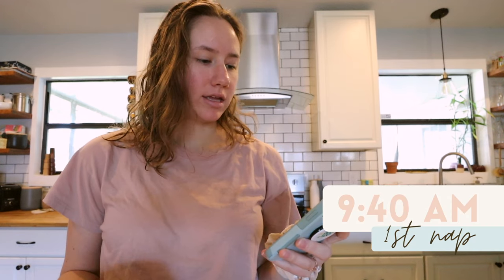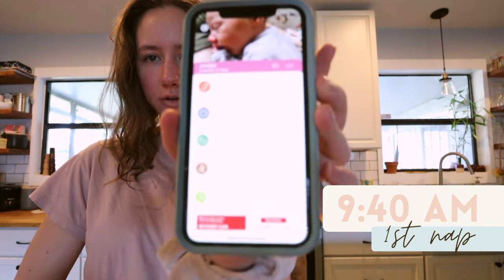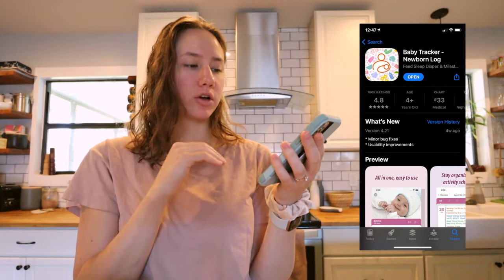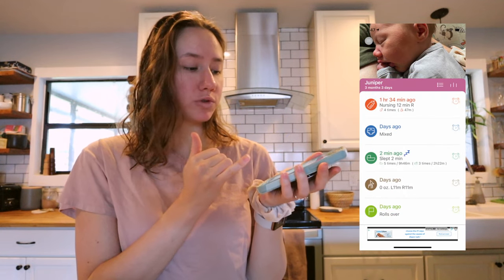Okay, so I just put Juniper down for her first nap. It is 9:53 right now. I put in my little tracker that she fell asleep 12 minutes ago. If you're wondering what app I use, this is just Baby Tracker. I've been using this since she was born. I can track her nursing sessions, which side, if I pumped, how long she slept. We used this to track her diapers when she was first born. The only thing we really track now are her nursing sessions and her sleeping.